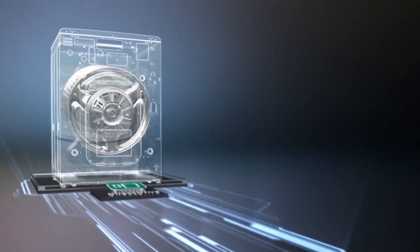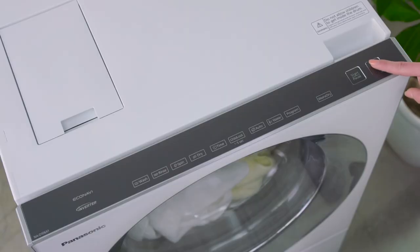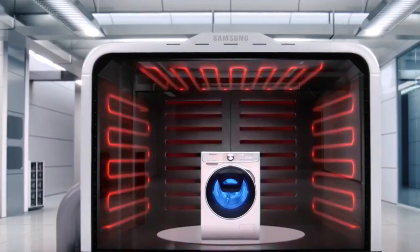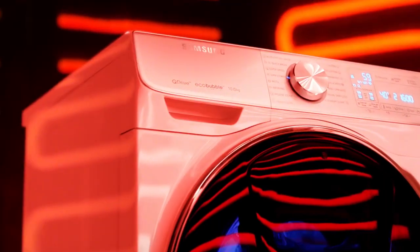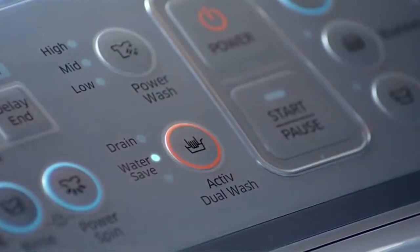Hello guys, in today's video we will highlight the best washing machines in India that will simplify your life. 10 Top Tech made this list after great research by keeping an eye on price, quality, durability and user reviews. If you're interested in finding out which washing machine will be the best for you, stay tuned.